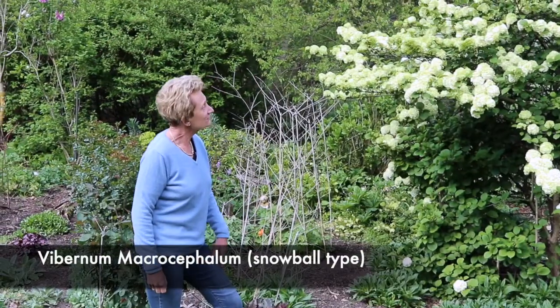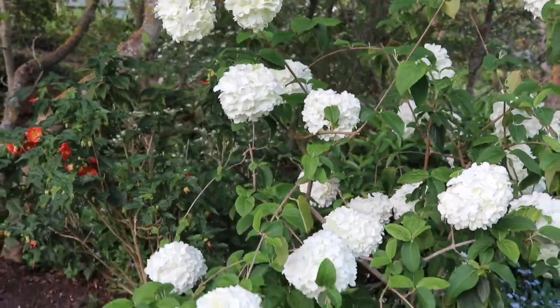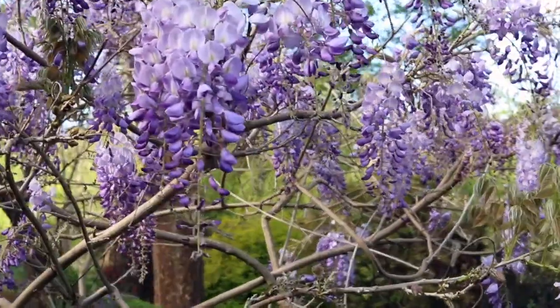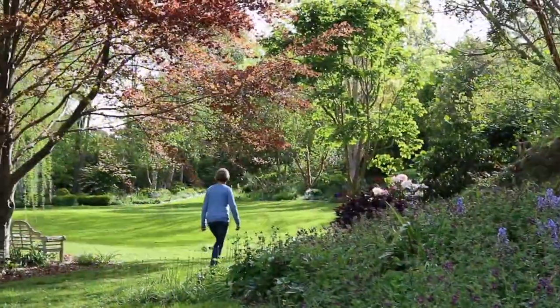The viburnums have started to come out in flower, and there's so many to choose from. Some are fragrant, some are not, but they're all divine. The first of my wisterias are out. This gorgeous purple one is just one of many in the garden. We have purple, we have white, short and long racemes, and some pretty pink ones as well.